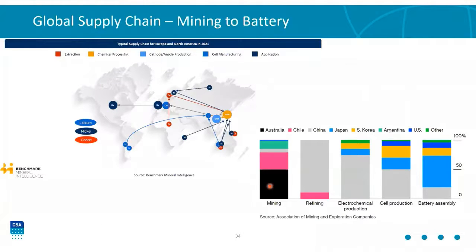If we just look at the supply chains, where the flows of materials go, it's largely mined in Australia and Chile. Your refining all happens in China, a bit in Chile. And then your chemical production, again, China, Japan, South Korea. Your cell production, again, China and South Korea, Japan. And your battery assembly, Japan, South Korea. So obviously, this comes with a huge geopolitical risk.